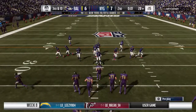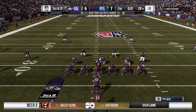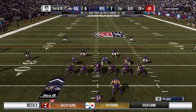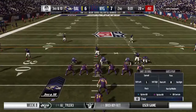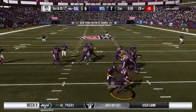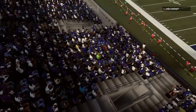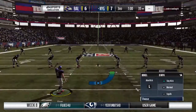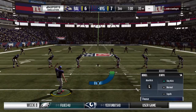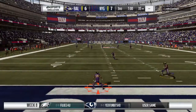Now they face a 3rd and 10 after back-to-back incompletions. Now a handoff looking right. And he's going to lose yards. They take him down at the 26. Well, why don't we hold off on the halftime update after all? Seems like everyone's ready to go here for the second half in Week 8 in the NFL.